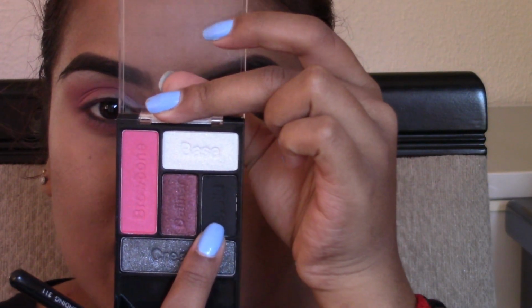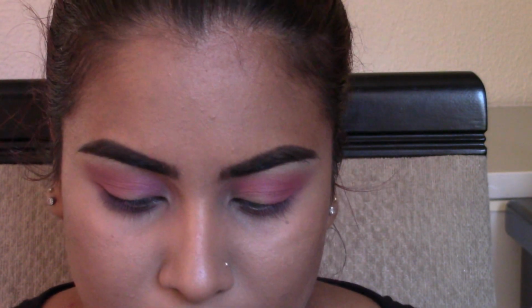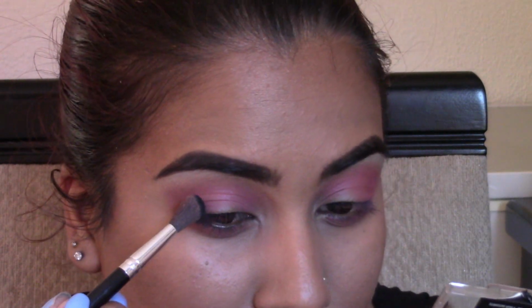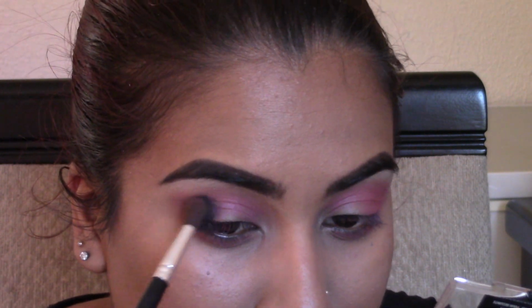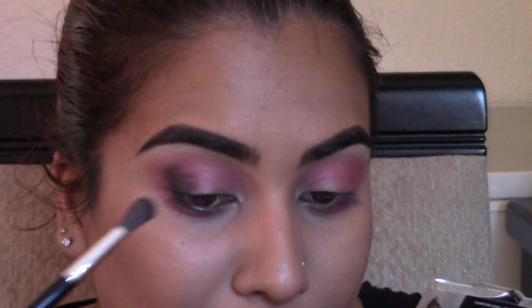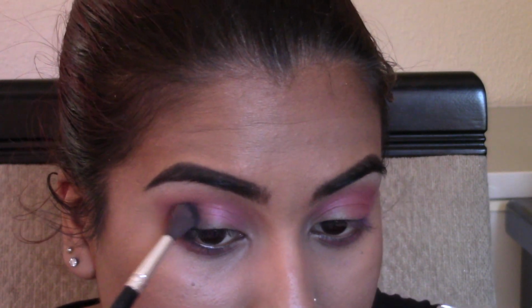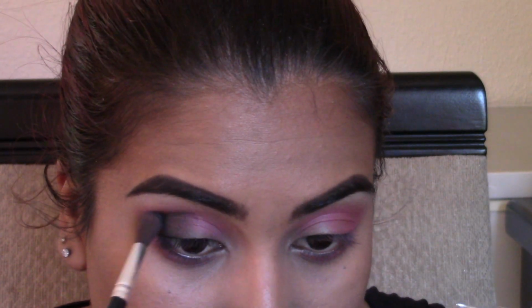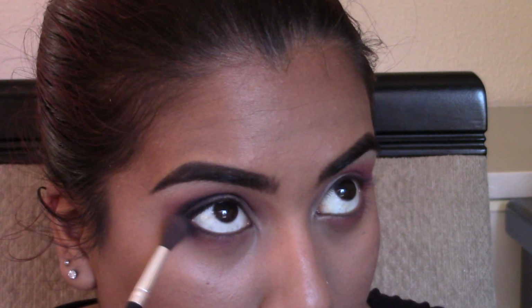Okay, and then next moving on to this black shade right here. This is like a proper matte black. It has a little bit of fallout, but nothing too crazy. Okay, this black is super pigmented, guys. Wet n Wild are not playing games. Okay, this went crazy really quick, but that's okay.